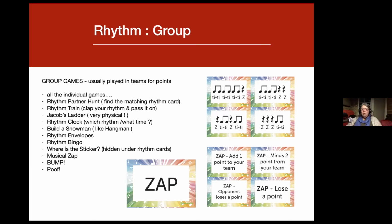Musical Zap. Oh, this is so much fun. We have so much fun and laughter with this one. As you can see by all of the coloured cards on the page, we've got a zap card, which is why it's called Musical Zap. We've got up the top various rhythm cards. These have got the TTs and Zs for Zars, and there'd be tars in there as well. That just happens to be the page with no tars. And then we've got a whole bunch of cards that say zap, add 1 point to your team, or minus 2 from your team, or opponent loses a point, and so on and so forth.